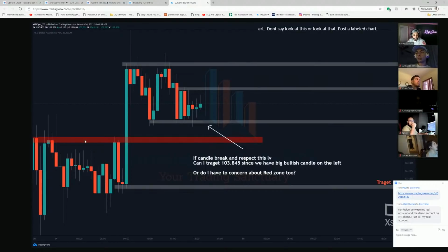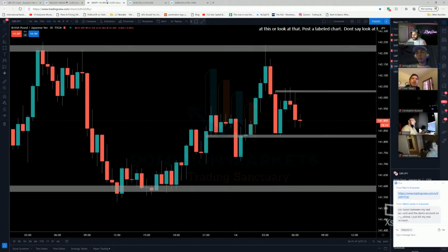I think you'll have to be cautious about this area as price comes down, and then decide what to do if the candles just start rejecting, or start forming with bigger rejection wicks or stronger candles. Because stronger candles normally mean that the zones are going to be broken. Just like right over here, right?